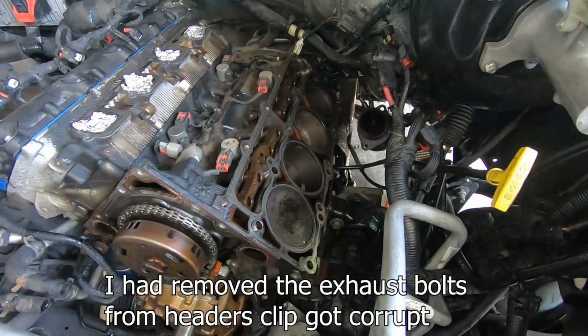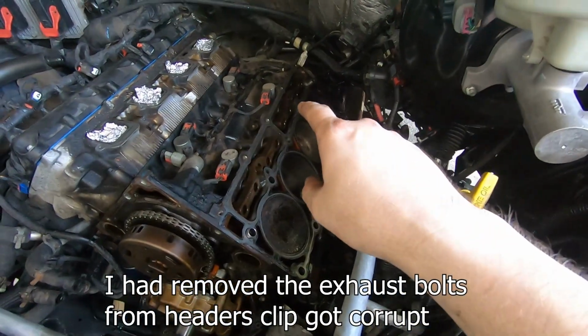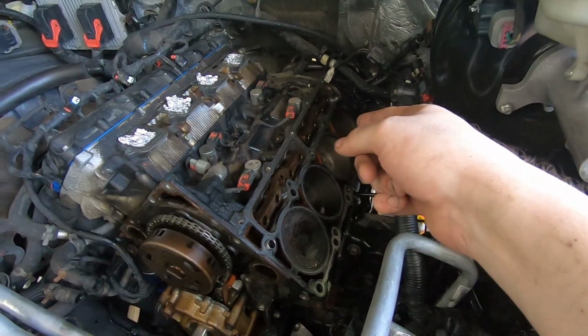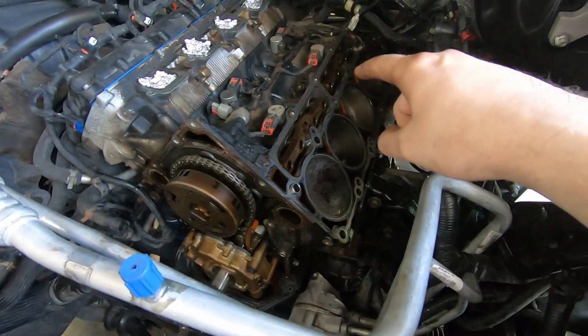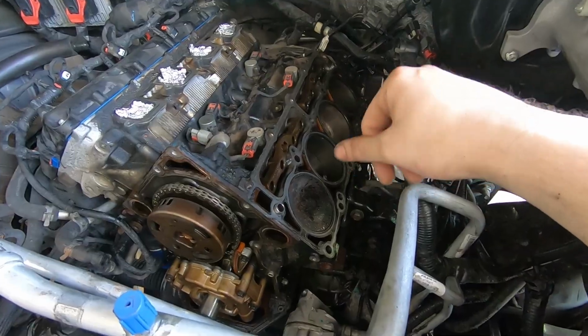All right, we got the head off. I'm going to immediately take off the one in the back. It should be a 10mm, and pull it out because I want to check the lifter. I'm pretty sure it's going to have a flat spot on it.